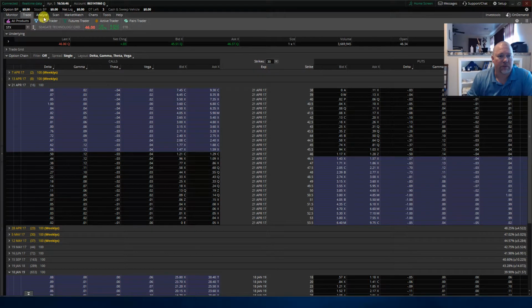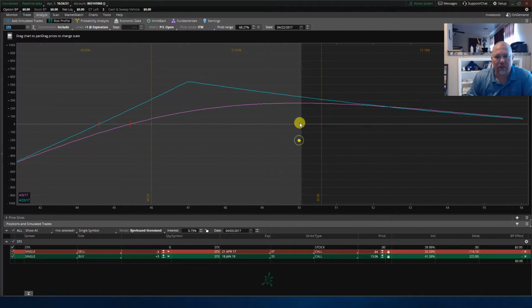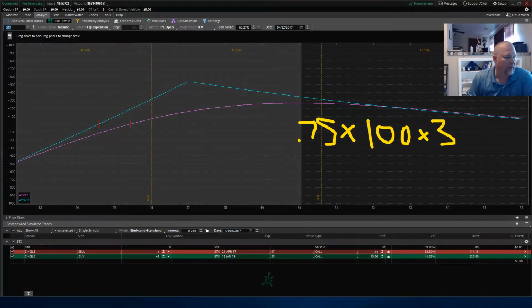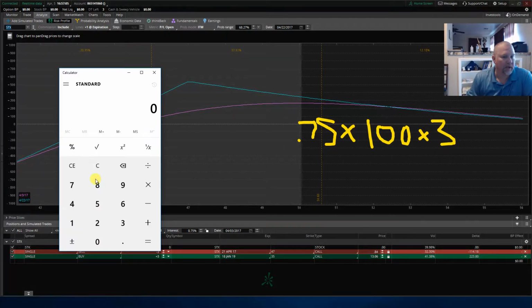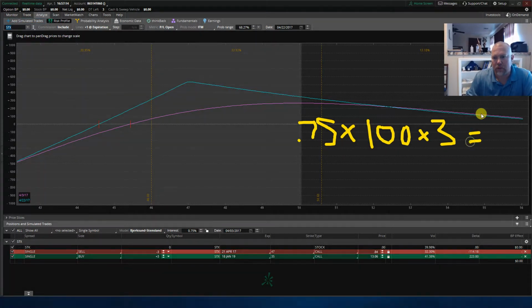Let's go back over here to this chart so I can do some quick math with you. Draw a tab. 0.75, okay, times, that's the long delta times 100 times your contracts. So that would be 300 times 0.75, and again I'm doing this manually. 300 times 0.75, so you have a 225 delta long here. That's equal to 225. Okay, and on your short side it was 0.38.